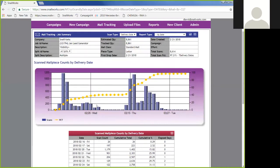So that's the first split and that's the second split as it comes through here. So that's the reason there's sort of two humps. And again, you can set this as the default report that a customer sees when they come on if you don't want to show them the map. For example, if you have someone who's just mailing to one state or a couple of states, a lot of times this report makes more sense to get into that.